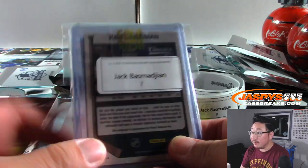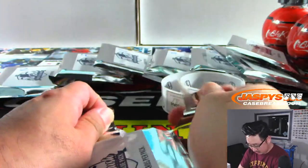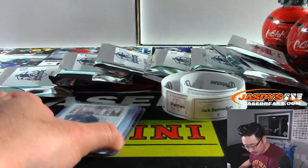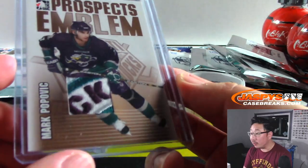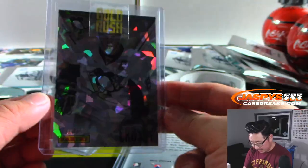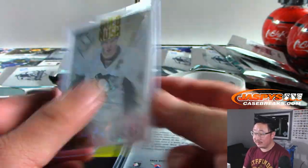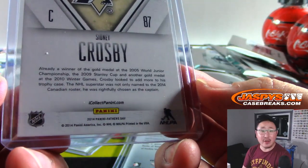That was pack 7. And pack 9. There we go. We've got Mark Popovich. That's a cool relic right there. Prospects emblem. Got a cracked ice Sidney Crosby out of 25. There you go, from an old Father's Day pack back in 2014.